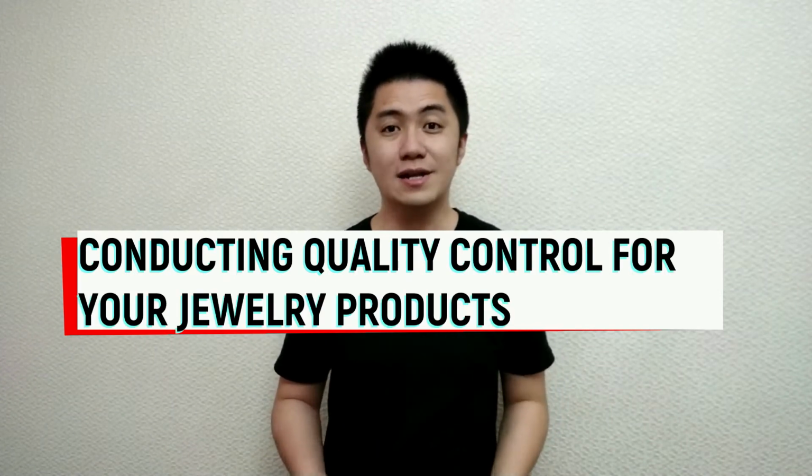Conducting quality control for your jewelry product. Once the jewelry production has been completed, the next important step is inspection. You should always keep in mind that there is risk associated with manufacturing. We need to know the most common problems with jewelry.